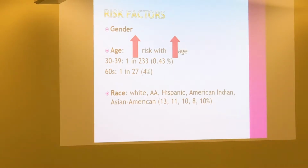Race also predisposes to breast cancer, and we see that white females are at a little bit higher risk. Then we have the African American patient population, then Hispanic, American Indian and Asian American. Also, sometimes race determines how aggressive the cancer is, and sometimes African American patients are diagnosed at an earlier age and with more aggressive cancers.